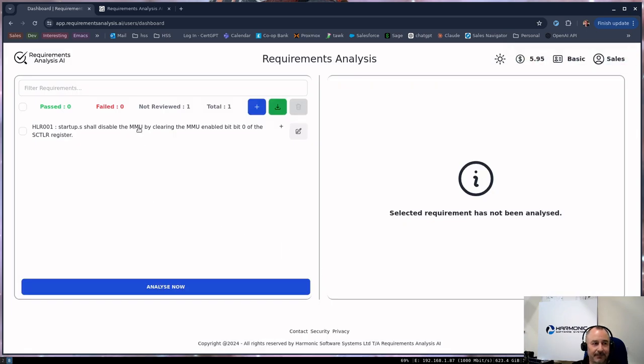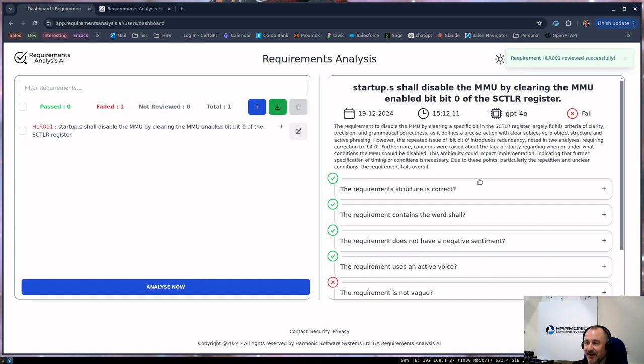To review the requirement, all I need to do is select one or more requirements in this checkbox and click the Analyze Now button. That then goes off to OpenAI. It performs the 7 checks, gives us a summary, and these appear instantaneously on the right-hand side. As you can see, it's an overall fail.